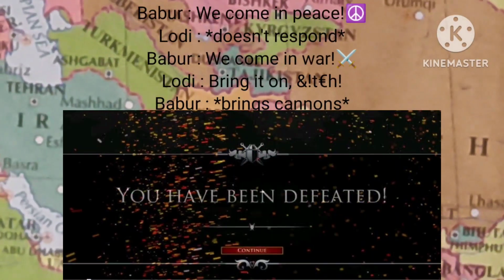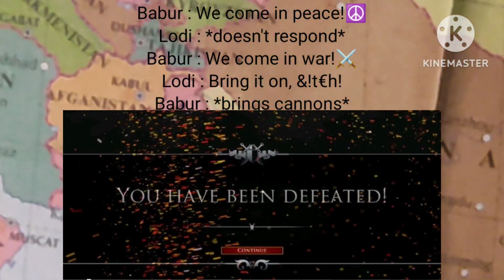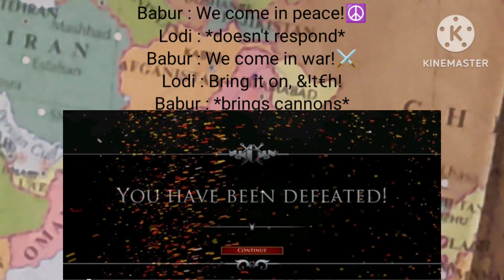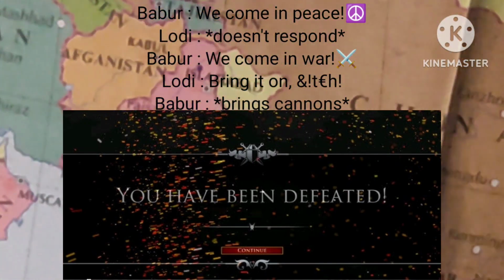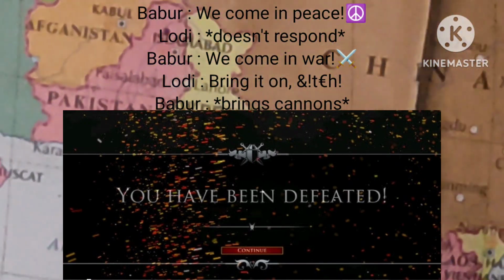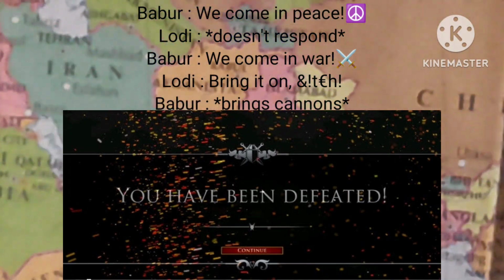Babur decided to send some peace letters over to Delhi, asking for a treaty or even an alliance in the best case. But Babur got no response. Letter after letter, there was literally no response at all. Babur took it as a hostile stance of the Delhi Sultanate. And it was.